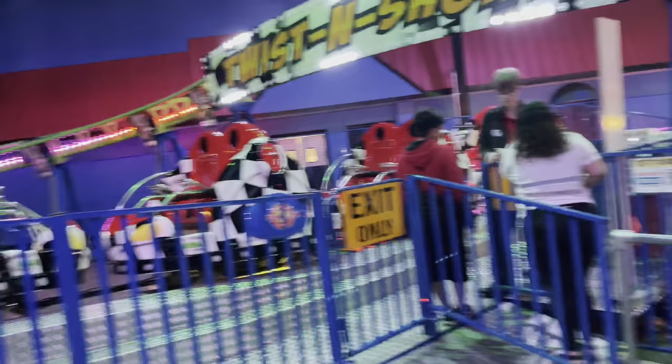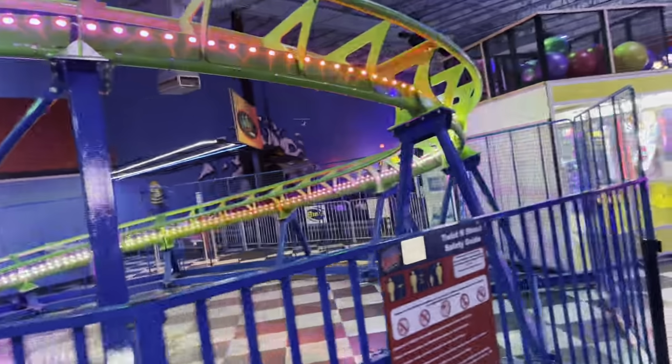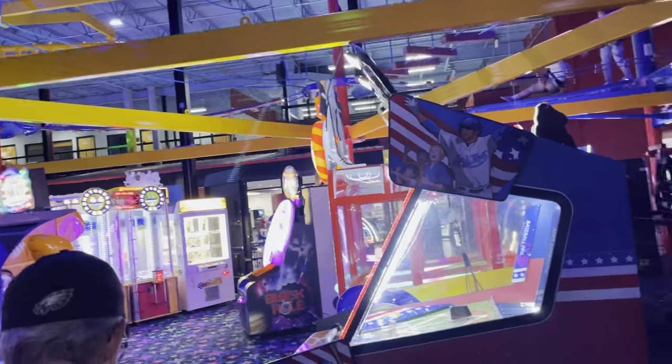Just got off SBF Visa Coaster Twist and Shout. It's exactly what it says on the tin. It's pretty cool. It's got nice lights around the track like that. There is additional lighting underneath each car, but they don't turn it on here for some reason. But yeah, another credit in the books. It is what it is. That's pretty much it though from here. There's not really much else to show you guys.